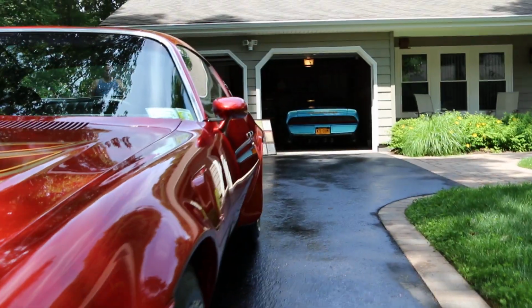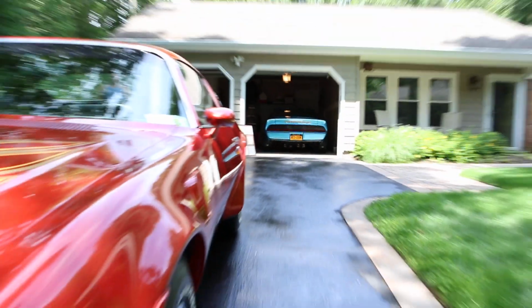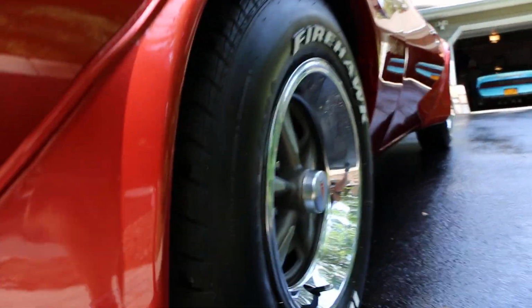See your Atlantis Blue Trans Am peeking out right there. Atlantis Blue, yes. So cool. Love that one. That one's for sale too, guys.